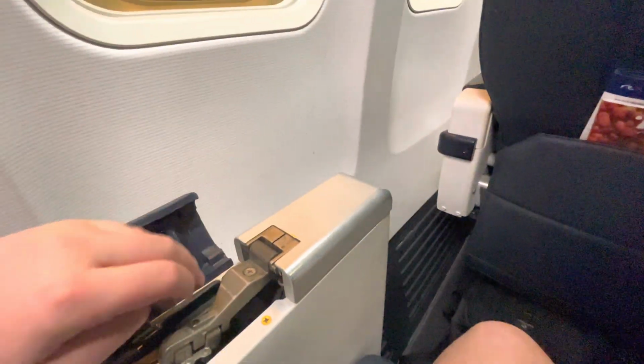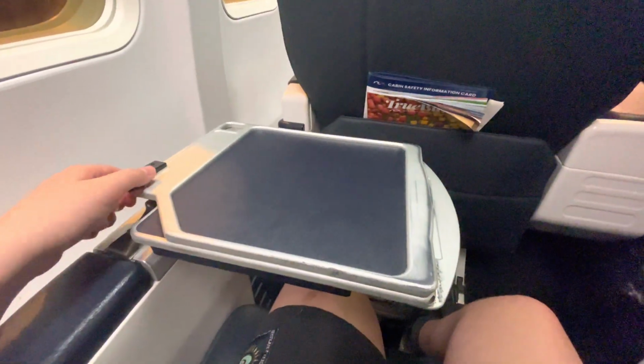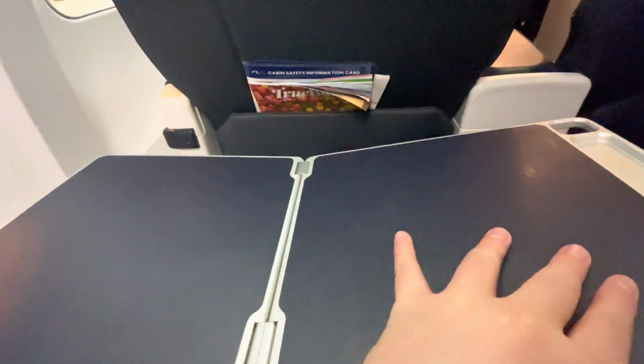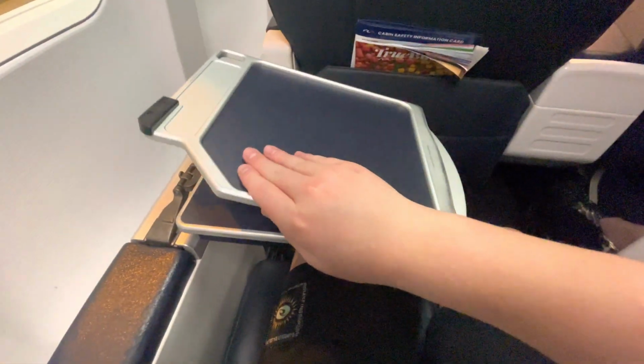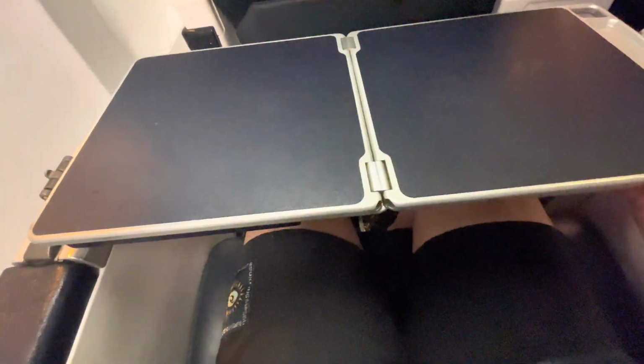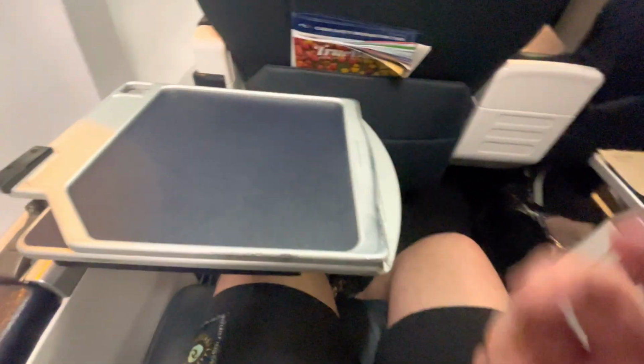I'll show you the recline later, but before that, here is the tray table. By the way, the crew are so nice and giving everyone a very nice welcome. So here's the tray table. You can use it half opened or full. And I'm not sure what this is for, but looks like it could be handy. Yeah, it's a very perfect size.